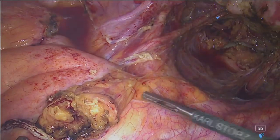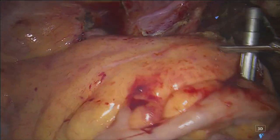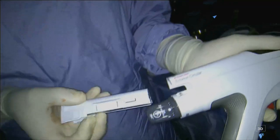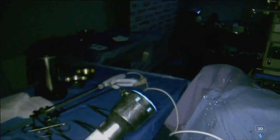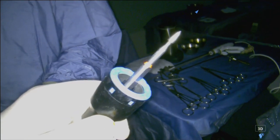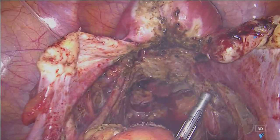And you're ready. So now I want to show you the echelon circular. We go inside and then we connect with the anvil.